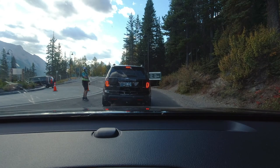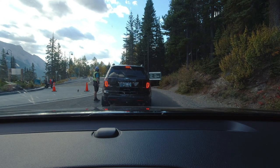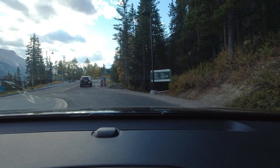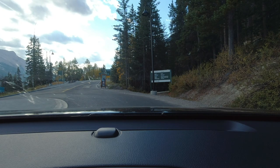Our reservation for the gondola is at 11:30, but I'm worried we won't have enough time to make it back to Calgary, return the rental, and get on our flight. So we're going to have to try to get in early. Hi. To the gondola. Do you have a reservation? I do. I'm going to try and bump it up, but it's at 11:30. Okay, yes, sir. You can go to the second exit. Just remember that you have to show full vaccination. Perfect. Thank you.